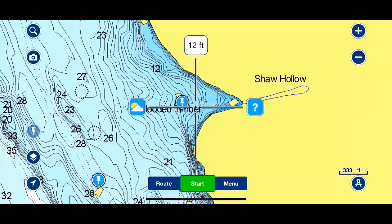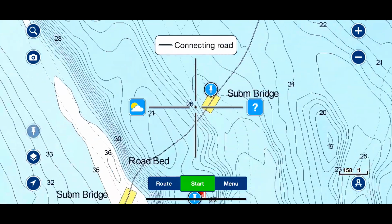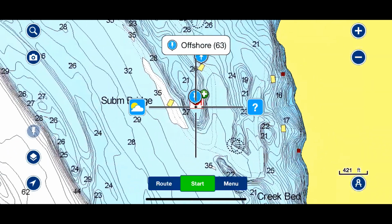As I move over here, some more flooded timber, but again, roadbeds, submerged bridges. Those are good things, more submerged bridges. Out here, you got a pretty decent little hump you could check out. I like that. That one looks really good.